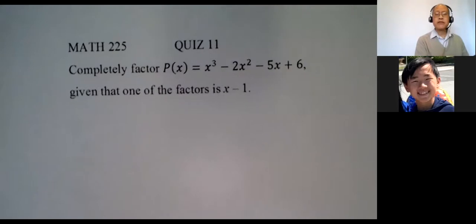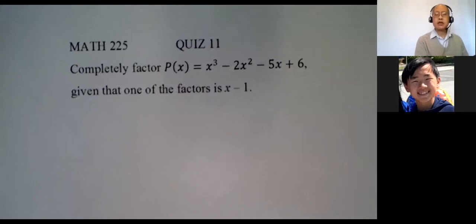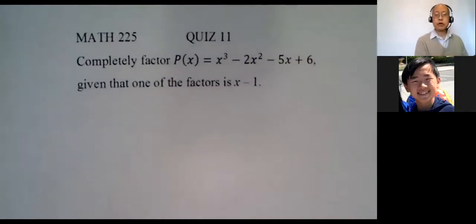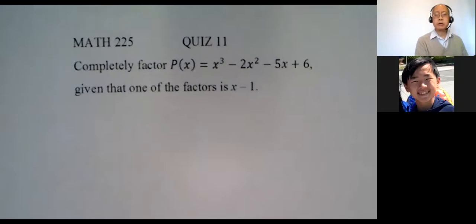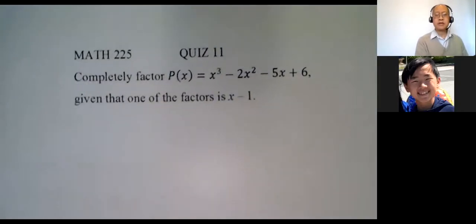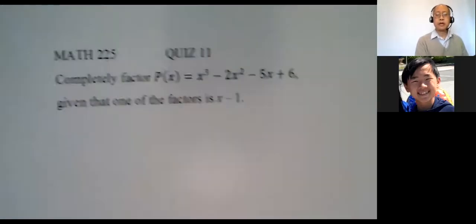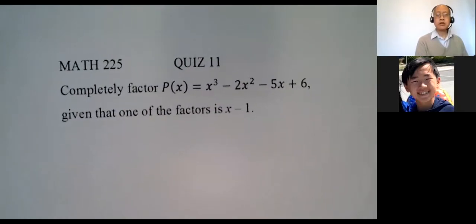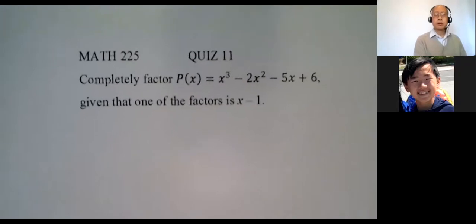Okay, so completely factor P of x, which is x cubed minus 2x squared minus 5x plus 6, given that one of the factors is x minus 1. Synthetic division is probably the fastest, and go from there. So do the complete factorization. You can give the zeros. Okay, go ahead and get started.